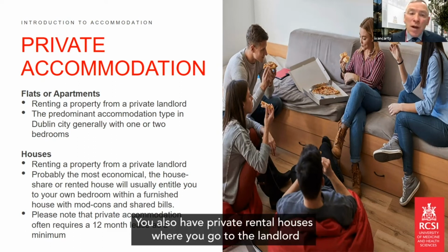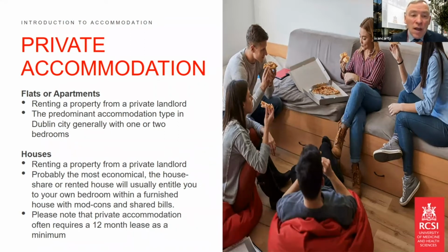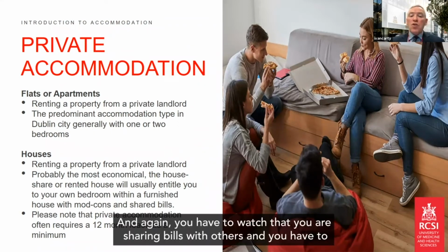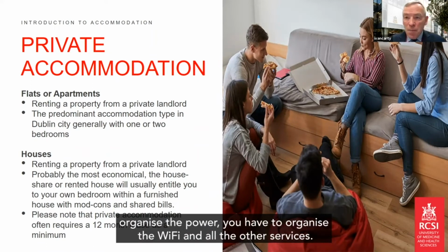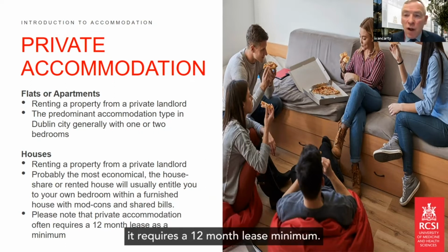You also have private rental houses where you go to the landlord and you rent the whole house, and you then share it with whomever you wish. Again, you have to watch that you are sharing bills with others, and you have to organize the power, you may have to organize the Wi-Fi and all the other services. Also, in private rental accommodation, by and large, it requires a 12-month lease minimum.